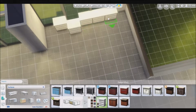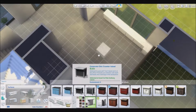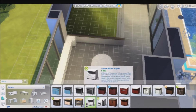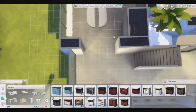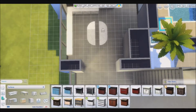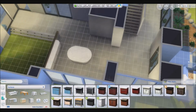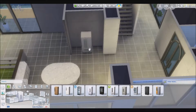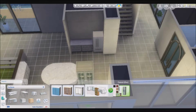I start off putting that around the room as well, but I change it. I do get rid of it, and I can't remember what the reason was, but I put in the Harbinger counters, which is from the base game, so if anyone doesn't have the patio stuff, you will be all set. You won't have to worry about it. But I think I keep the patio stuff counters in the middle for the island, so if you don't have it, you can just change it for the Harbinger counters, and it would look just fine.